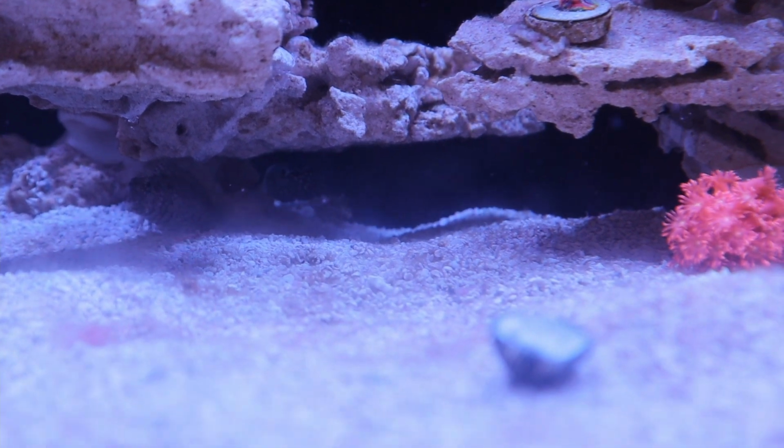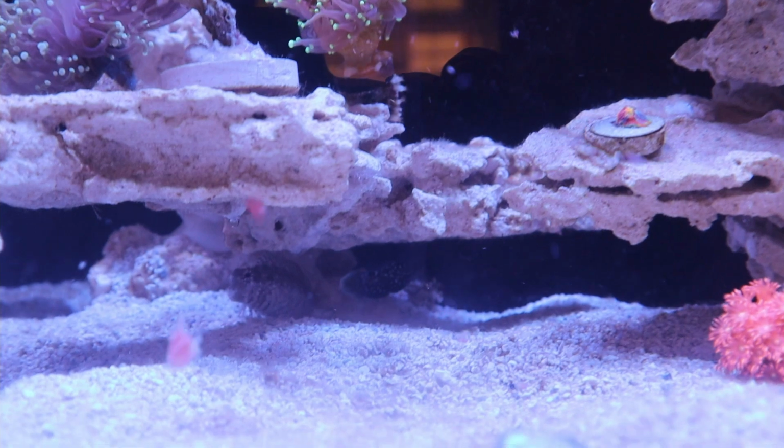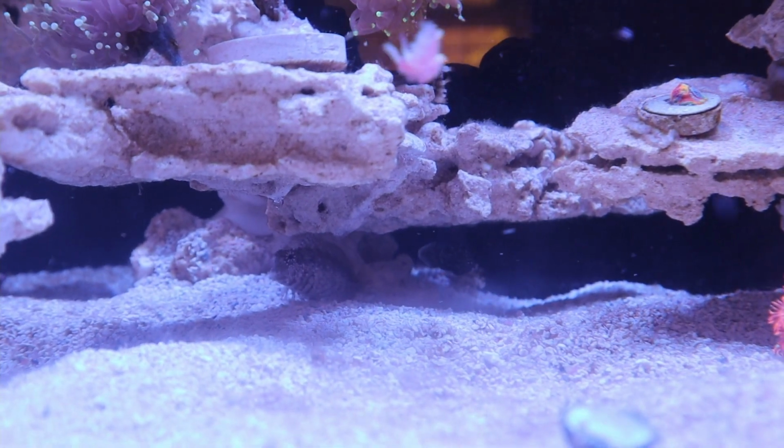Some updates on the tank. We did have quite a few coral losses. A lot of the SPS have lost their color, so we're hoping that we can color those back up, and we'll see how that goes.